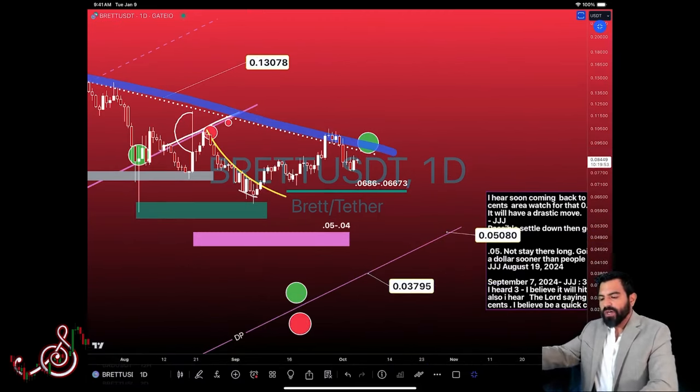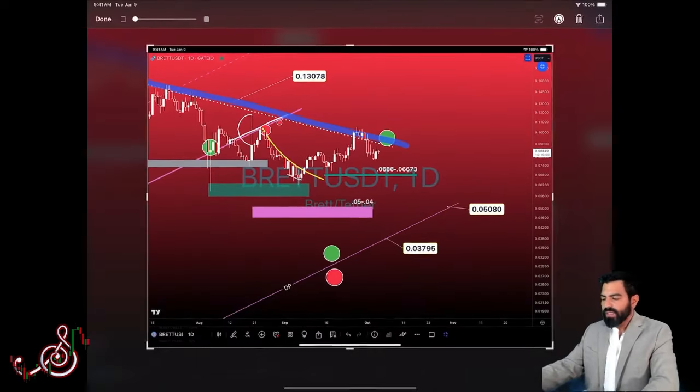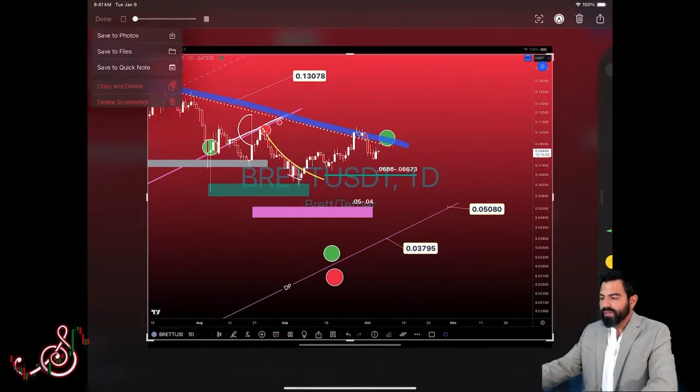Now, what I want to observe is, are there future weaknesses appearing? One of the ways we can look at that is with volume. I'm going to go really quickly.